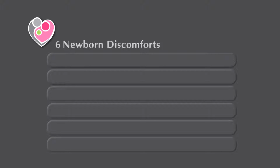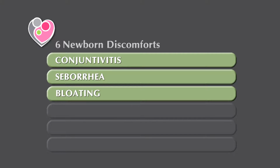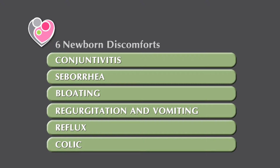So let's take a look together at newborn conjunctivitis, seborrhea dermatitis, commonly called cradle cap, bloating, when the tummy appears swollen, regurgitation and vomiting. Often we confuse the two. Baby reflux, and colic, what we can call real colic.